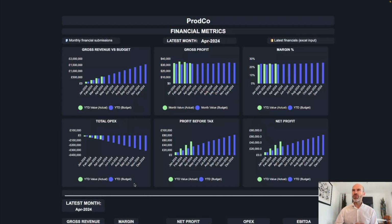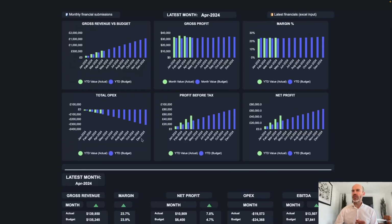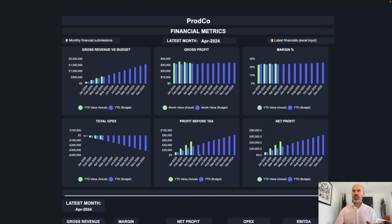So I've gone across to this dashboard. It is for Prodco, and it's showing the financials up to the month of April. And again, I can have charts and views here in terms of what items are going on and that tracking in terms of how we're tracking versus budget and year to date on that side. And again, we can have a little view in terms of the metrics down here of actually more detailed numbers here as well. So in terms of the dashboard, that's kind of what you can see.